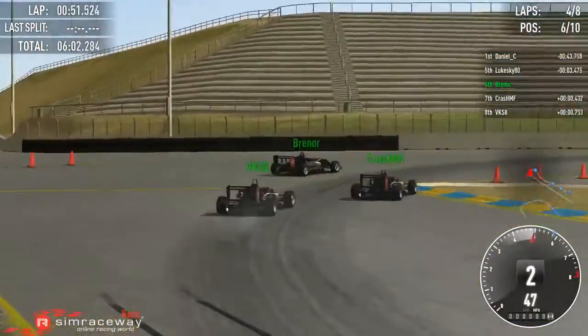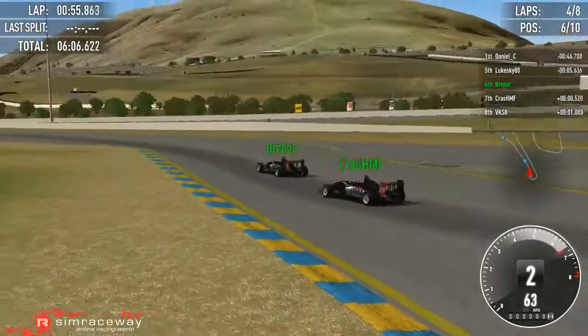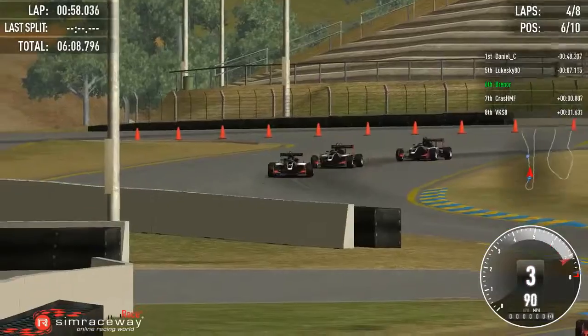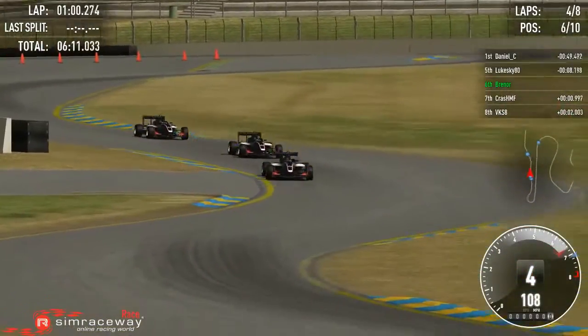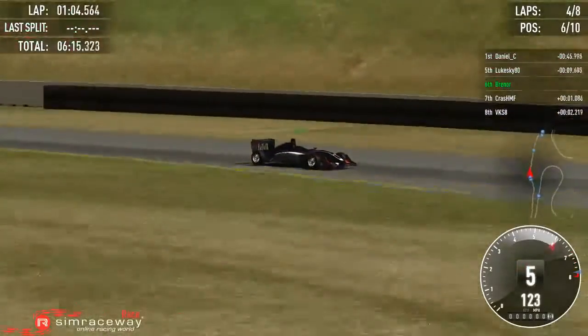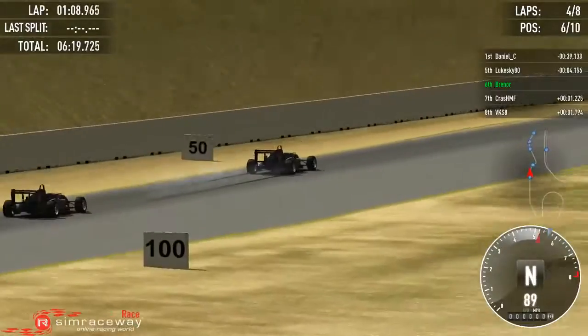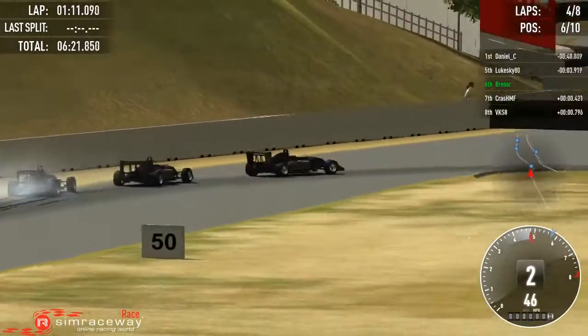As they now go into, ooh, and a big move again by Crash. He almost went for that. And then I think he realised he would outbrake himself and possibly hit Brenor, so had to literally skip over the curb to avoid contact. But he is getting closer. He's gained a tenth of a second in the first sector alone. Doesn't sound like a lot when you put it in racing terms. A tenth of a second is the difference between winning and losing.